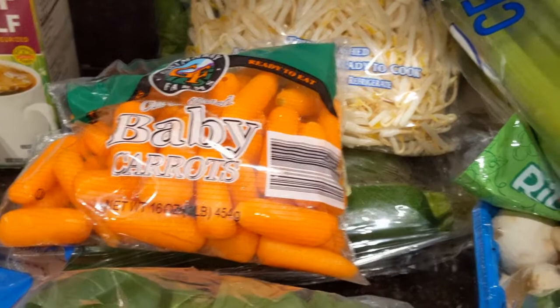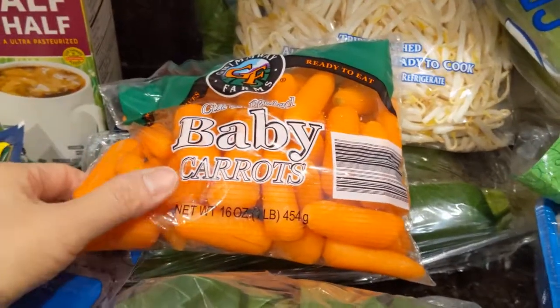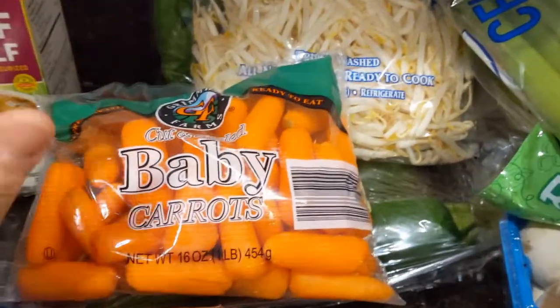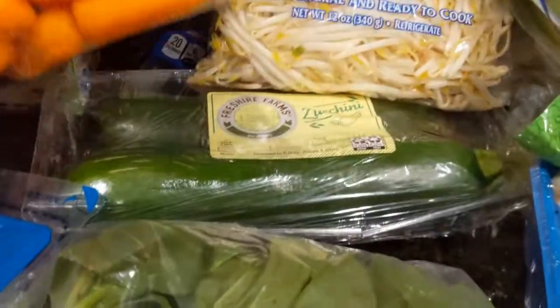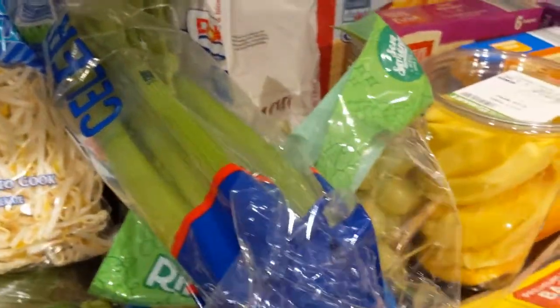And the curry, I usually put chicken in it, and potatoes, but this time I decided I don't need potatoes because it's going to be over rice. So we're going to have carrots and onion and zucchini and celery in our curry this time.